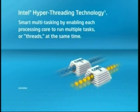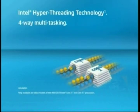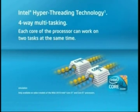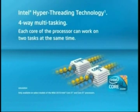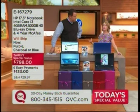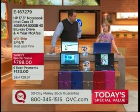So the little animation that you're seeing is explaining that with the predecessor, the dual-core processor, each core could do one task at the same time, which was great. That meant multitasking. But they've taken it to a different level. They've included this hyper-threading technology, which allows each core to now multitask. So you're talking about four-way multitasking. It's almost like going from a dual-core processor to a quad-core processor. You're really getting that same type of performance now. And for you, that just means boot time, from the time that you power up your PC to actually being able to work on it, faster than ever, lightning fast. You can access your programs faster than ever.